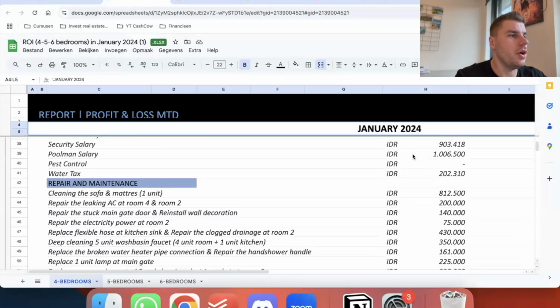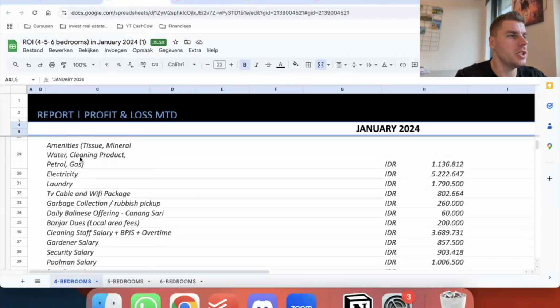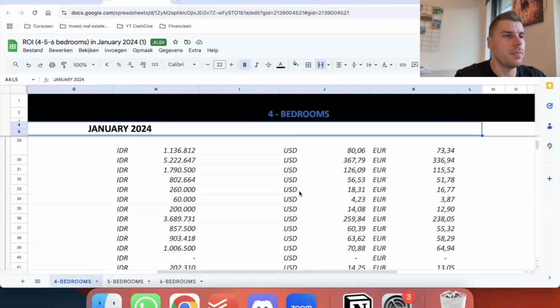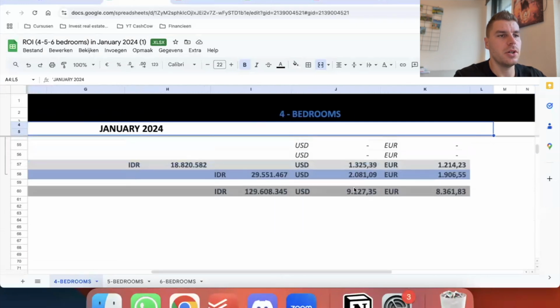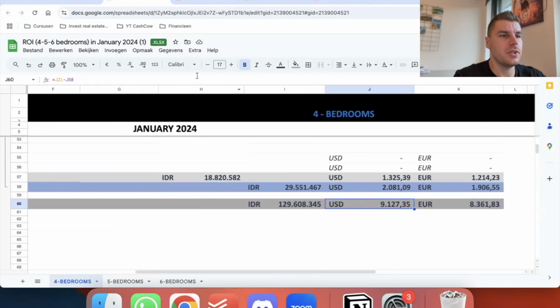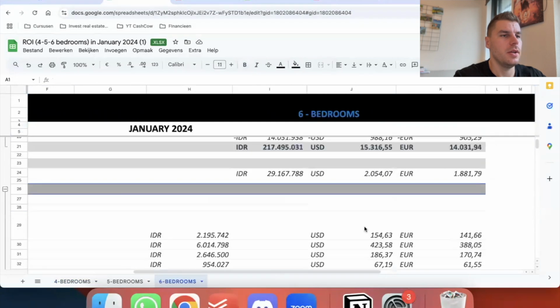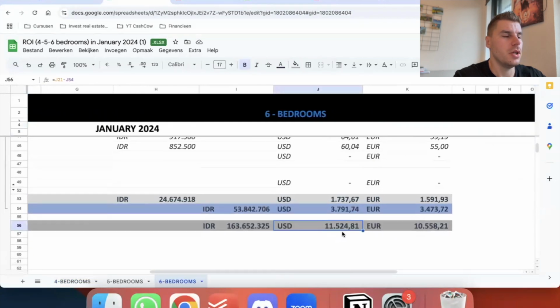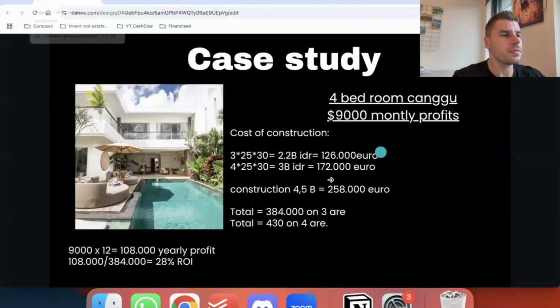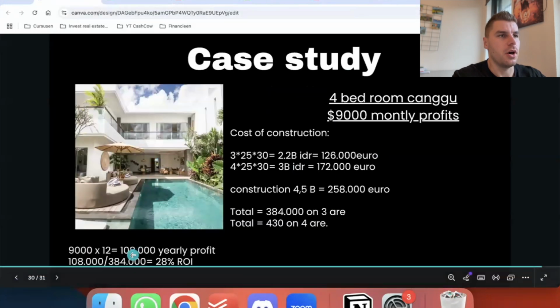If we scroll down, we have all the expenses of the staff, the management costs and everything. If we scroll down here, we have the profit of $9,000 and 8,300 euros. So that's a lot. When you look at the 6-bedroom variant of this one, it's even more, $11,500 in profit. After all the expenses, this is what you're making net, after taxes, everything. So this is a very nice one with a 28% ROI.